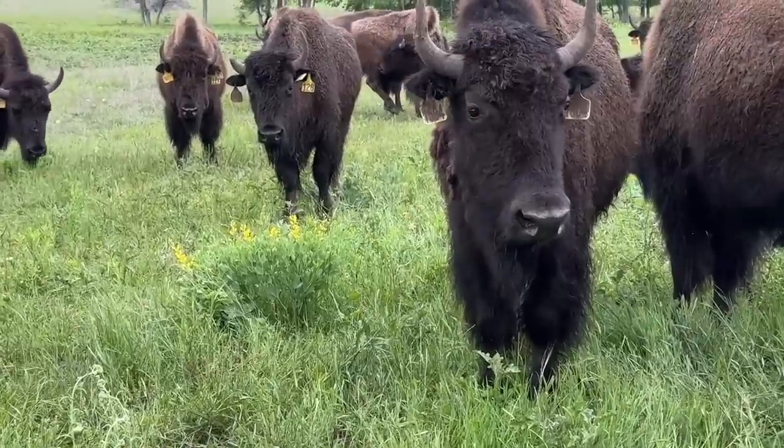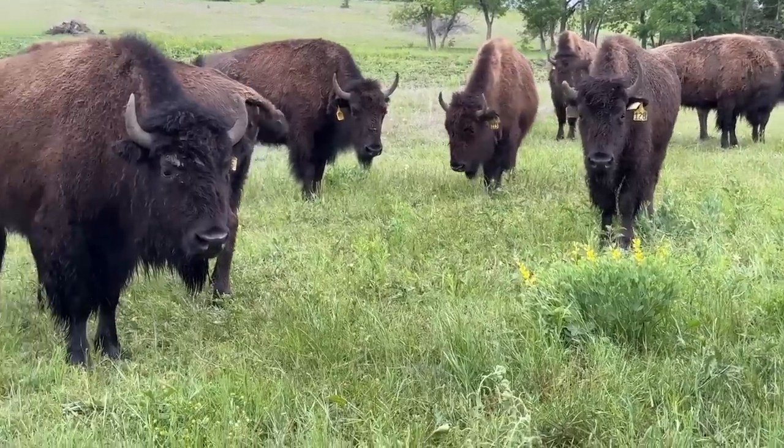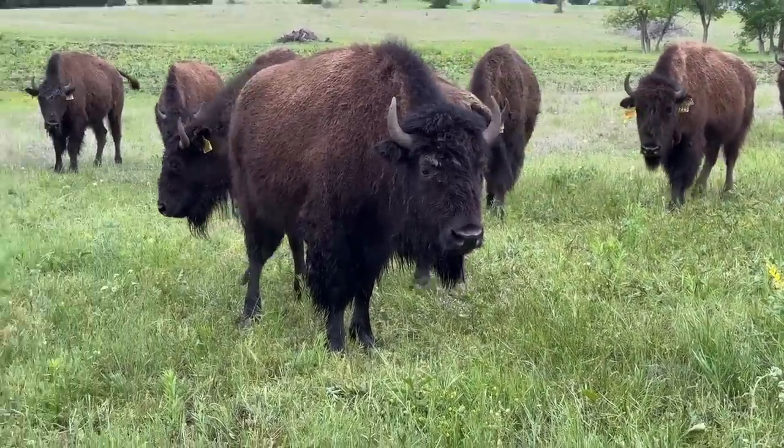Hey guys, Dusty Baker at Cross Timbers Bison. Welcome back to the channel. Very exciting day today. They're already making their way over here. This is a hoss herd. We're out here at our 9-acre pasture. It is our halfway acres, and very excited to do something today.